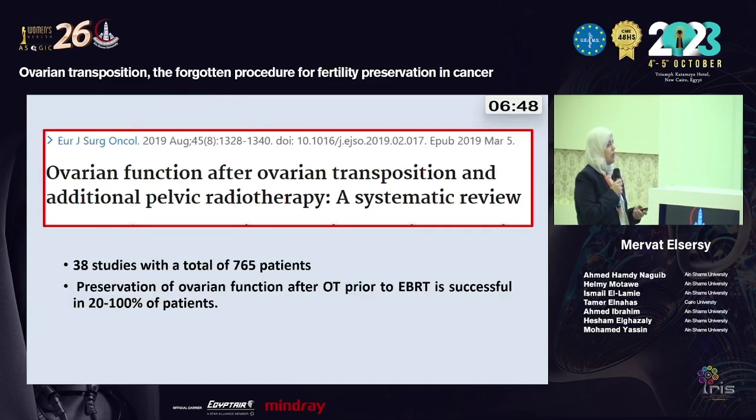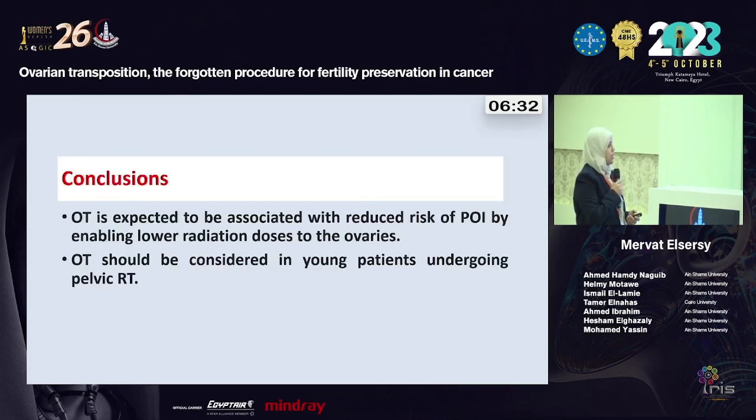Other studies discussed this point, which included a large number of patients, and they concluded they could save the ovarian function in almost 100% of their patients. So we just want to address a message that we can save our young patients from having permanent loss of their ovarian function by a simple procedure, which is ovarian transposition. Thank you so much.